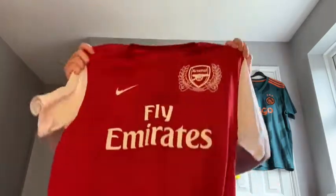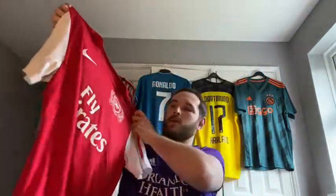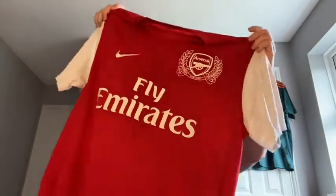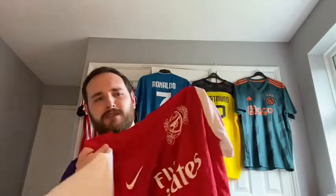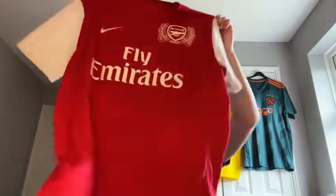Moving on, I've got a great top here. This is the 125th anniversary shirt that Arsenal wore in 2011, 2012. It's the year that Thierry Henry returned to Arsenal on that loan spell. I think he only scored one goal in the cup, which I think was against Leeds. But yeah, look at that. That's an Arsenal kit and a half. They had the special design badge for it.